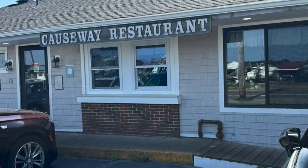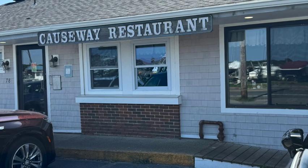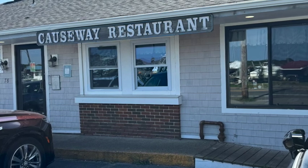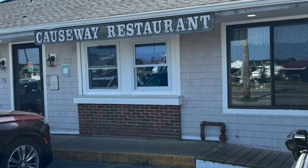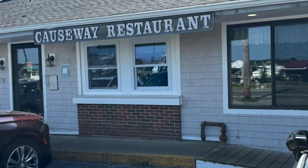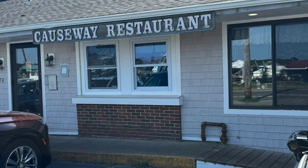Also, the parking area is small. The Causeway shares the parking lot with the ice cream store next door, and a lot of the area has signs that say for the ice cream store only. If we are in the area again, we would try one of the other restaurants in the area where we could sit and enjoy the views.